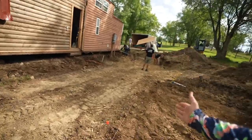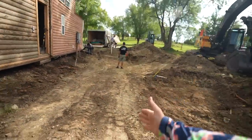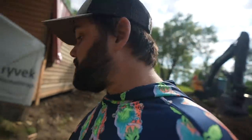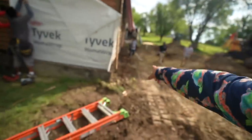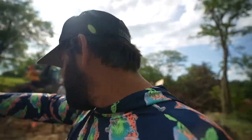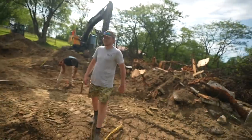But you can see they're stringing up. So this is the addition right here. It's gonna go all the way to here. So we dug it down that way we'd have room for a crawl space and for it to be level with this. That's a lot of crawl space. You got a dungeon under there. So I think we did good.